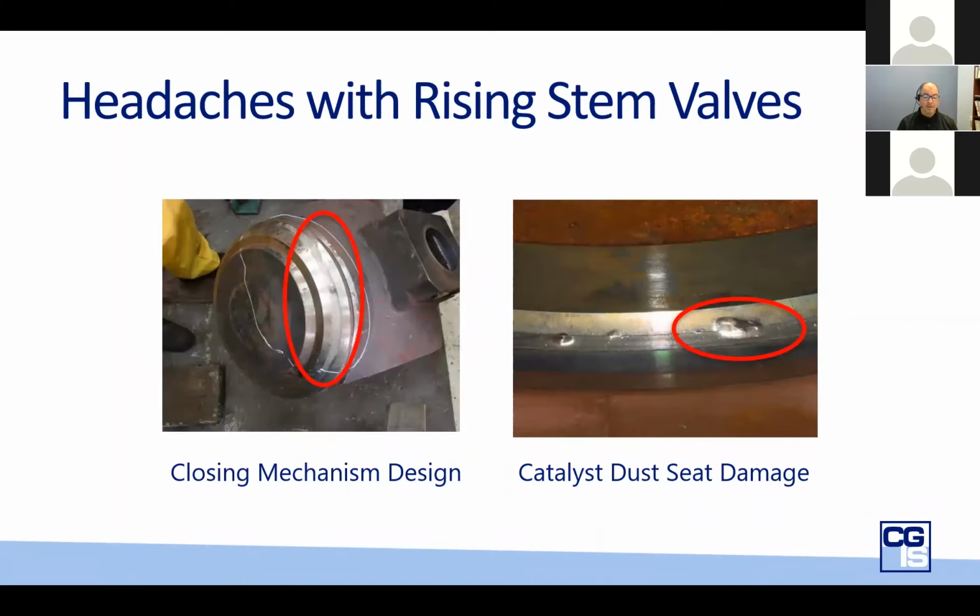On the right-hand side in the circled area, this is where debris has been caught between the ball and the seat as it closes, and it's caused damage to the seat itself. On the left, we're seeing signs of the camming action, or the pressing action, of the ball into the seat, and it's causing wear on that seat, which then leads to leakage issues and causes the regen cycle or the absorption cycle not to perform efficiently.